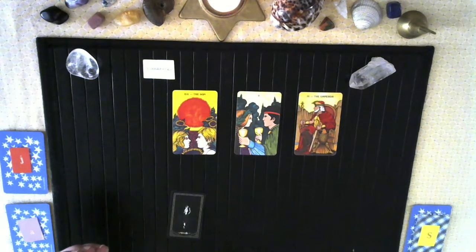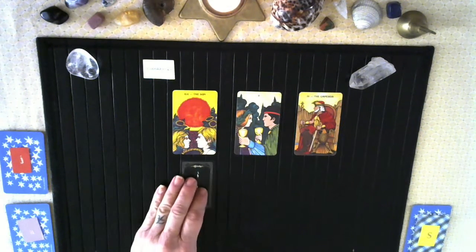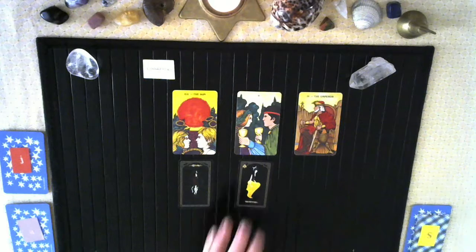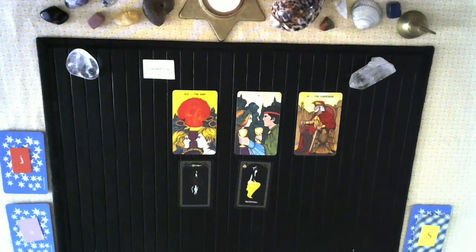Next we have the Hangman. Whoops, sorry. Then we have the Four of Wands. Finally, we have the Star.